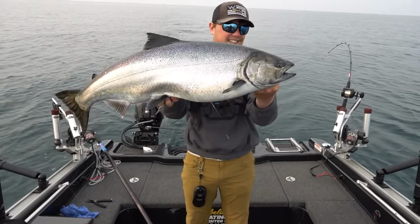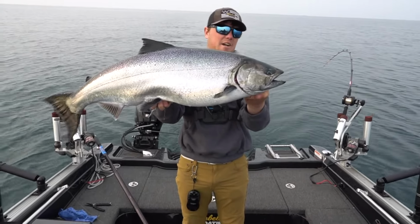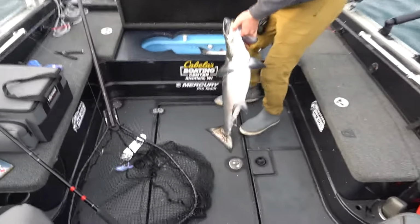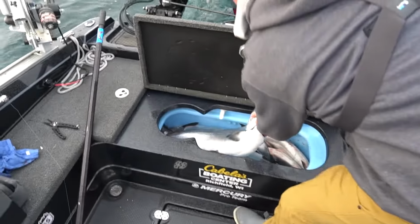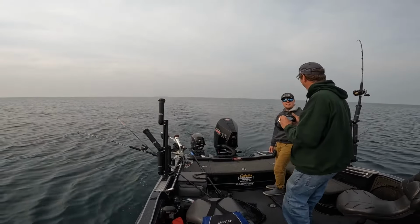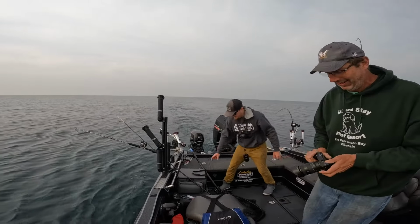I think that's a beauty. That's what it's all about. That's a great looking fish right there. We'll get him thrown in a live well here. We gotta get these rods set back up. King of the sea, baby. It's filling up. Hey, I think we got 7 in there right now. Yeah, I think so. All right.